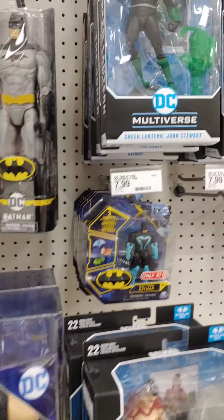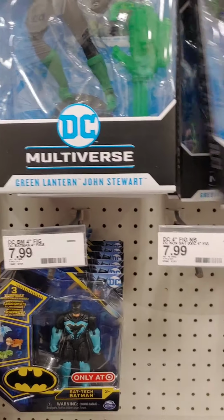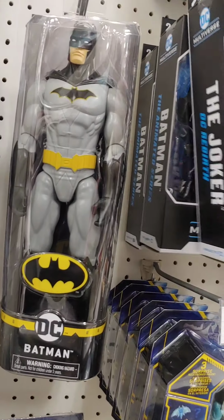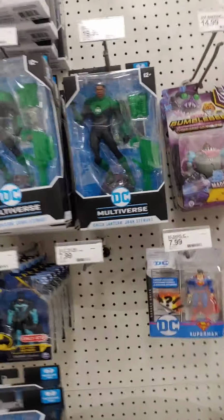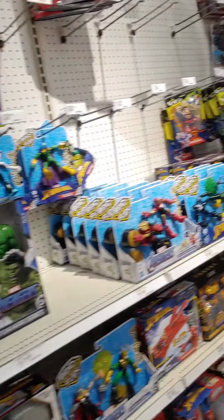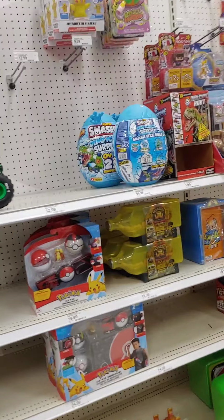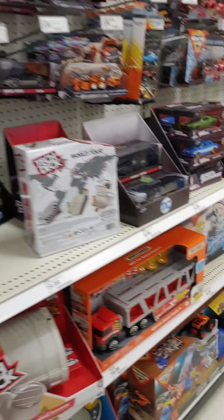Oh, hey, there's some cool stuff here. I spot a Green Lantern. I love the Green Lantern, as you probably have heard and will keep hearing in my videos. I might have to pick one up. It doesn't matter which one it is, I just like the whole story. This one seems to have a little bit more than the other one. There are still some empty spaces.